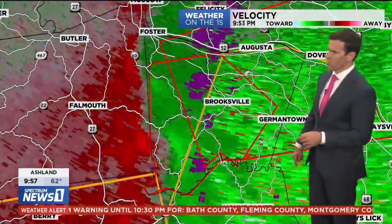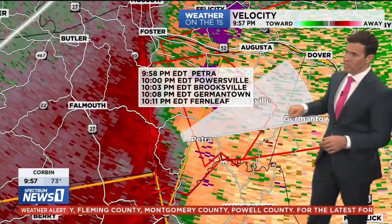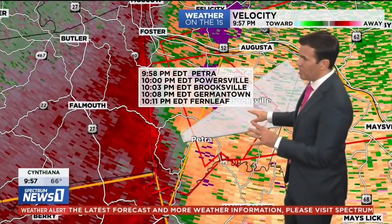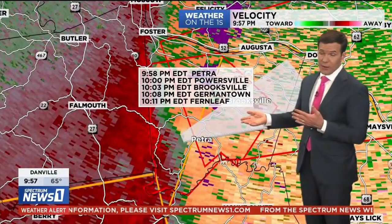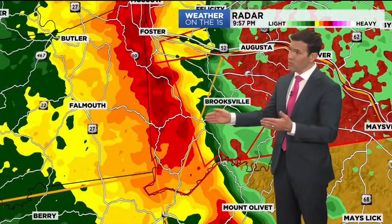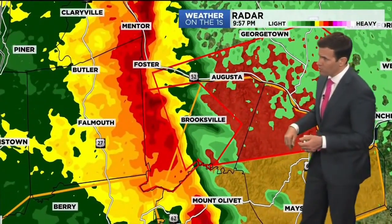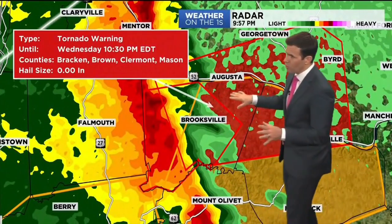That was southwest of Brooksville. I assume that was the one we were looking at there. So they're going to continue that one as it continues to move to the east. Petra, Powersville, Brooksville, Germantown, Fernleaf, all in the path of that. Looking ahead here, that's certainly something to watch for. So that's just one of many areas along this line where we have seen rotation today. That one's been pretty persistent. We've seen this storm continually get warned as it goes east, and right now it's including Bracken and Brown counties, and it does eventually end up across the state line, as Alan mentioned, into Claremont and Mason as well.